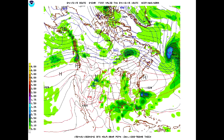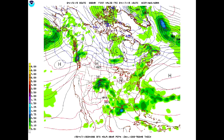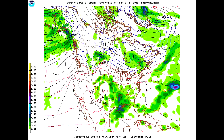Highs today and tomorrow will be mainly in the 60s to around 70. Warmer if we get any sunshine. Friday, that system draws a bit closer, so the chances will start to increase of showers and maybe a thunderstorm. Temperatures likely still remaining in the 60s for the most part. Any sunshine may boost readings close to 70.